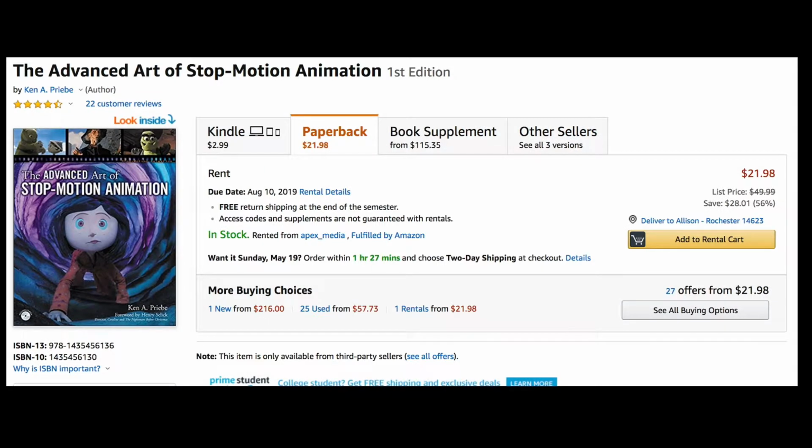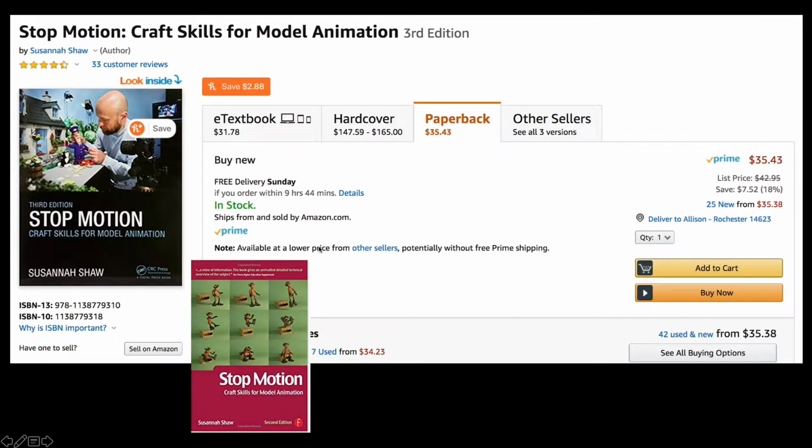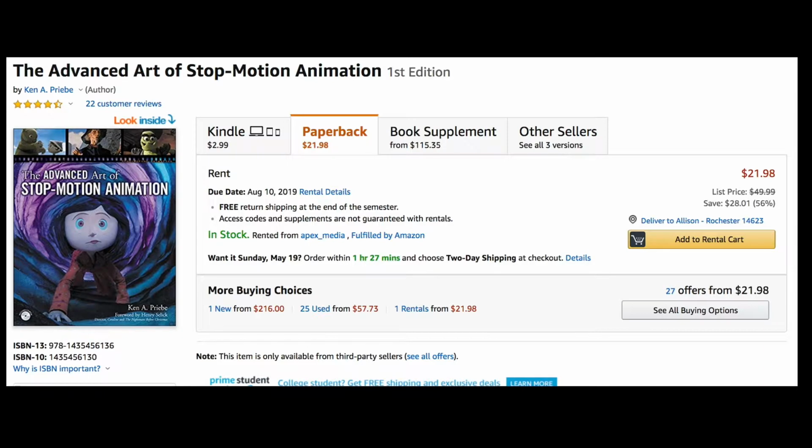And then the second book is The Advanced Art of Stop Motion Animation. So this one has a little screenshot of Coraline on it. It has a really good history of stop motion in it, if you're interested in history type stuff. It's only about $21, I guess. Yeah. So this one has less fabrication information, less technique information, and more interviews and talking about films that already exist, kind of thing, but it's still a pretty good book. Mostly I would definitely recommend the Craft Skills for Model Animation book, but I'm biased because I'm a fabricator.